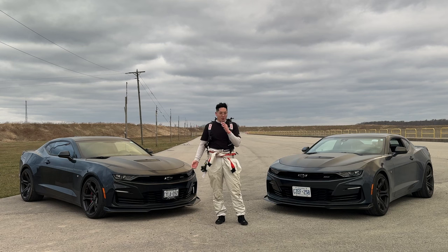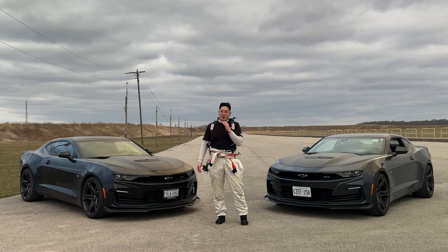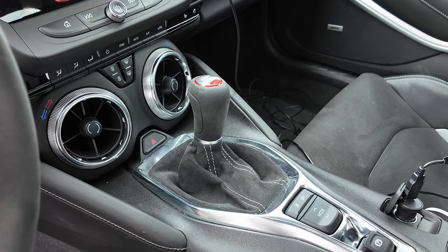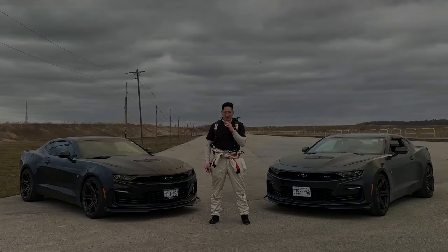Today we're at Toronto Motorsports Park, and behind me is not one, but two 2023 Camaro SS1LEs. You might ask me what the difference between the two is. Well, one is an automatic, and the other is a six-speed manual. I'll be track testing both, and at the end, I'll give you my thoughts. Let's take a closer look at both cars. Let's go.